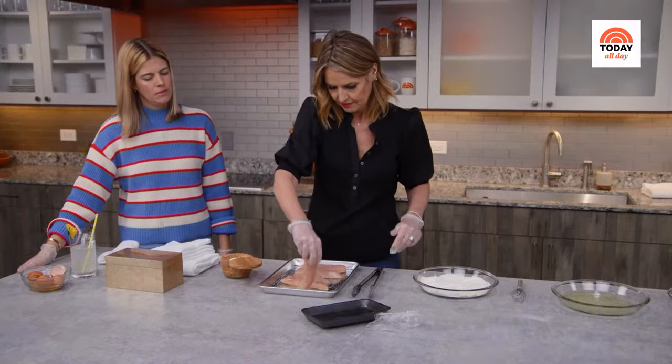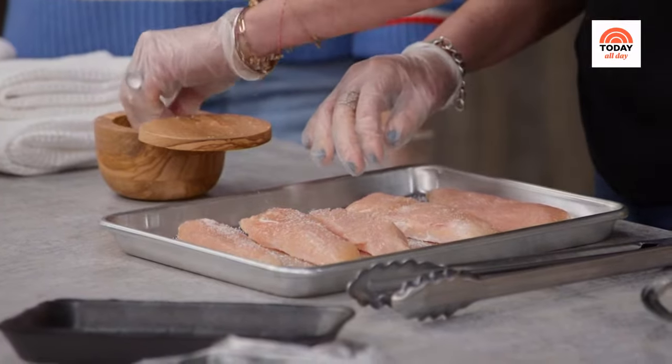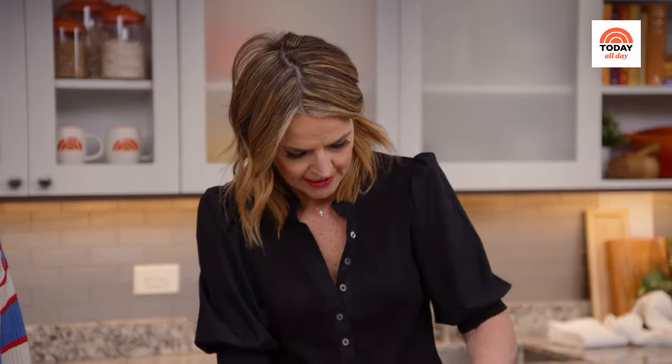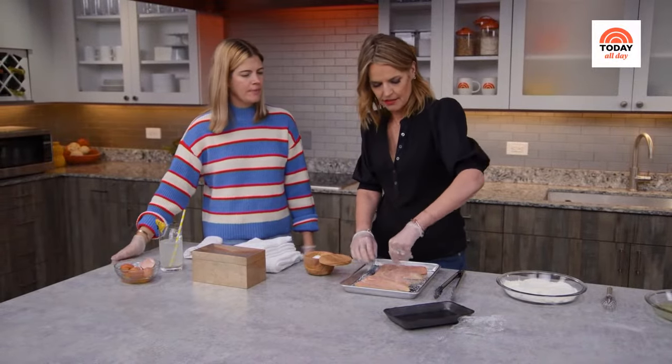Okay. Perfect. And I guess you could do pepper if your kids liked it, but it's always a little questionable whether they do. Is that good? That's great. Okay. That's perfect. All right.